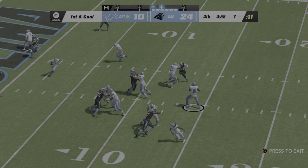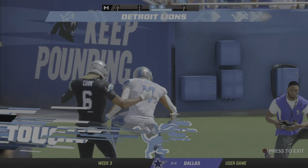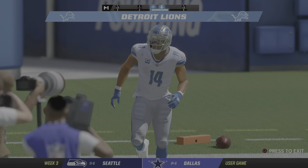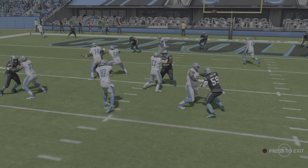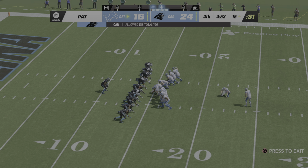They'll set up to throw. And that is caught. Touchdown, Detroit. Amon-Ra St. Brown. A 7-yard touchdown grab. And the Lions have made it a one-score game again here in the fourth.